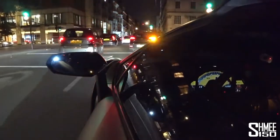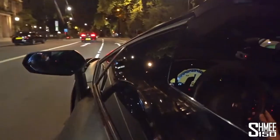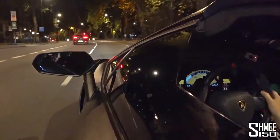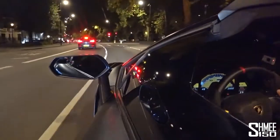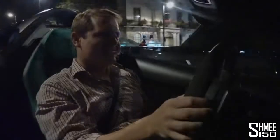Smart car, like the polar opposite to this. Wow. Yeah, the noise in sport mode. I tell you what, it does a great job of making you think that you are driving a whole lot faster than you actually are.